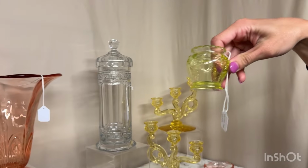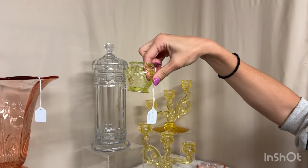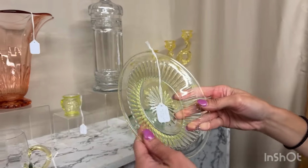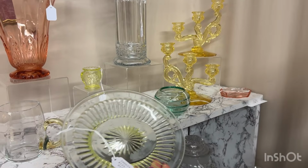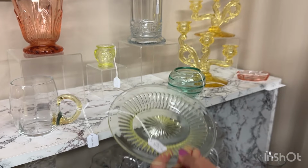Vaseline wing scroll toothpick holder. And it's $2,750. That's a nice round number, and that's a nice rare piece. Another piece of Vaseline. It's the narrow flute oval tray or plate. And it is about 6¾ inches long. $125.